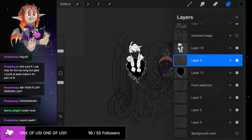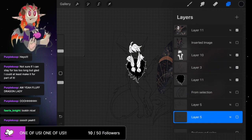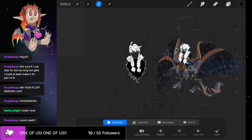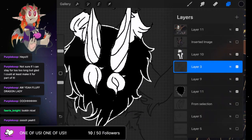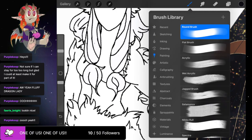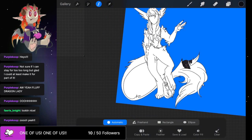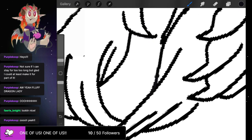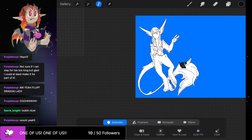Now, I can turn off the wings for now, and this doodle layer that I did, we don't need it anymore. But we're going to this layer, and I have a break somewhere. Oh, I saw that while I was doing this one. I knew this was there, but I didn't fix it. Yes, there we go.